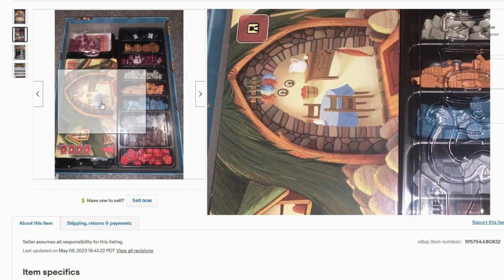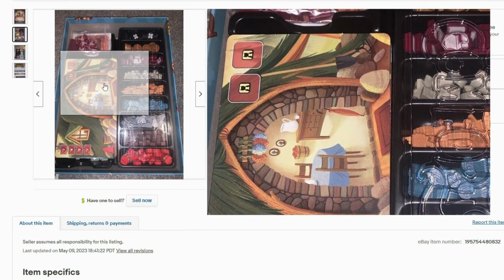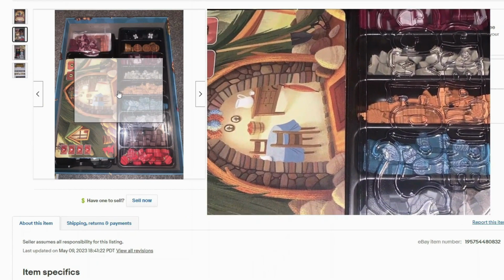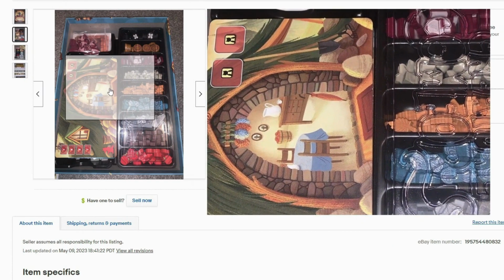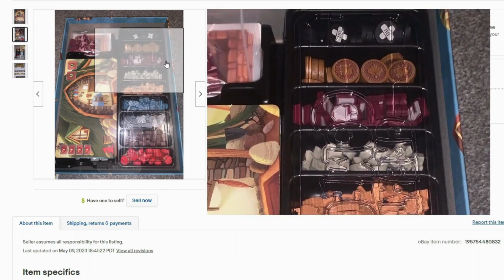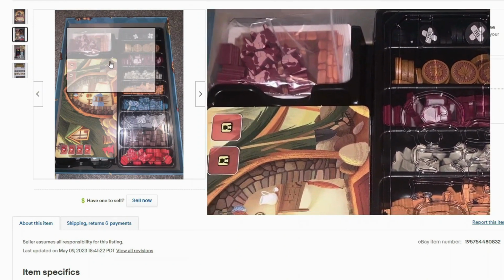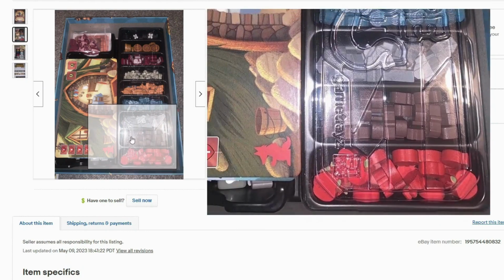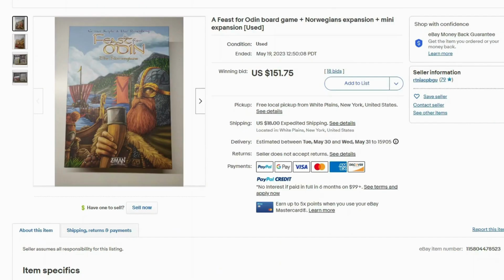So we have the board. Basically, I read that your goal is to prepare yourself for winter. So you are a woodland creature, and you are trying to collect food and comforts to keep your den cozy during the winter time. So you're basically playing during the spring, summer, and fall. We can see all these little game pieces here. They look like they're well made. They look like they're made out of wood. I don't know if the mainstream version, the commercial version, would have this. Maybe it would be plastic instead of wood. That could be the difference. And this game is from 2022.